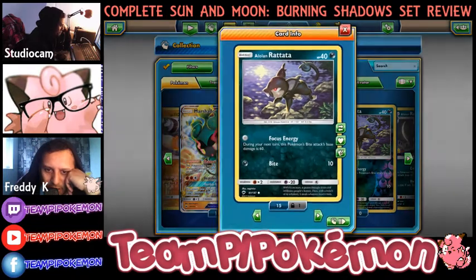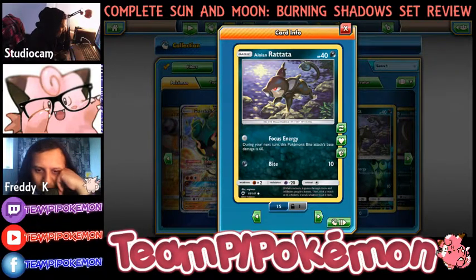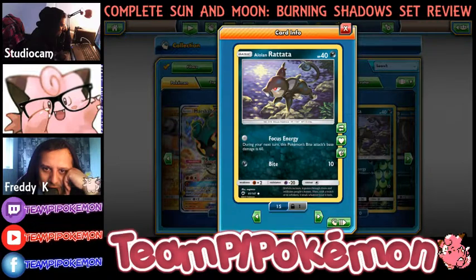Now, Alolan Rattata, Focus Energy, it's interesting because it was easy to power this up on the pre-release, but at the same time, I'm afraid to say 40 HP was never ever anything to rely on. So I managed to get maybe a couple of 60s off with Alolan Rattata right at the end, maybe a cleaner Pokemon, but that's only really for the pre-releases. I don't see Alolan Rattata making that much of an impact.